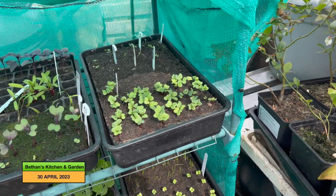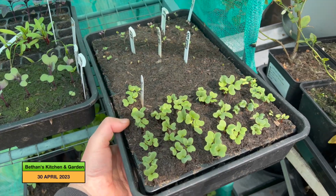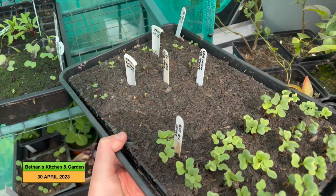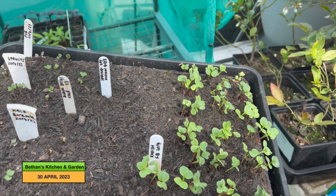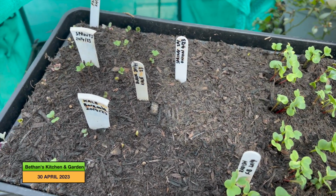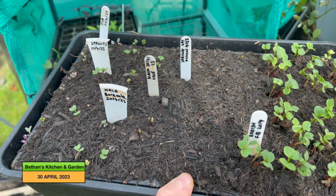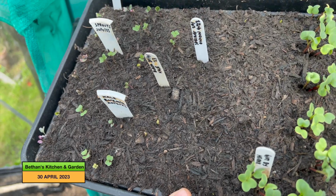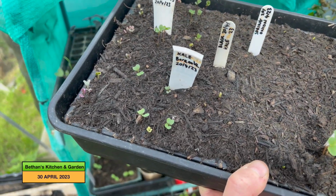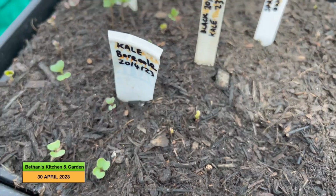And then I've got my seedlings here, well, some of my seedlings. So these are all radish, multi-sown radish. This is probably the last sowing of radish I'm gonna do until after the summer. And then spring onions, nothing shown there really. And then black kale, one little seedling coming through there.